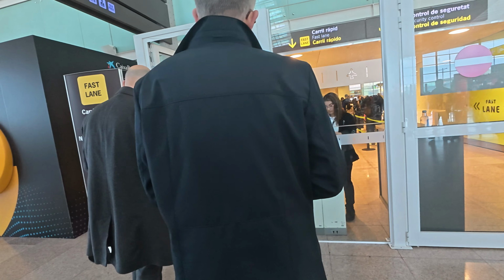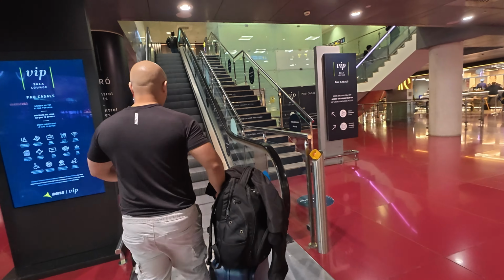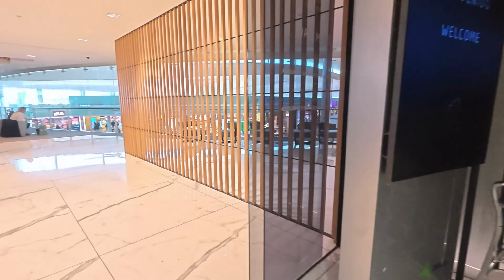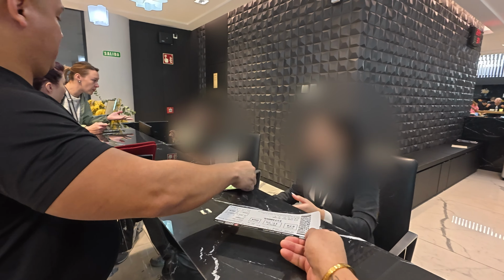I don't know if you've been to Barcelona Airport, but a lot of their lounges are included in the Priority Pass network, and they are amazing. They're huge, and they have a lot of meal options and good places to rest. If you pass by this airport, just make sure to visit one of them, because they are totally worth it.